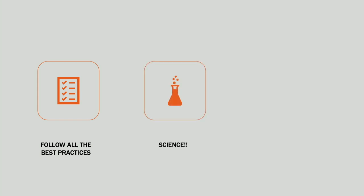Science! Science is how we distinguish opinions from the facts. There are research labs at universities and at organizations and even here at Tableau Software that are constantly looking at how we process information visually and how we cognitively interact with the things that we see.